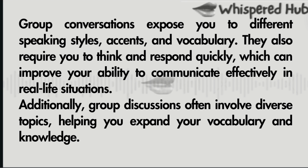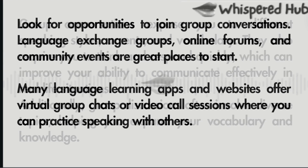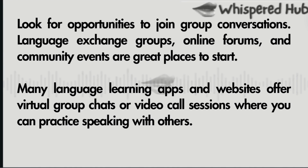Group discussions often involve diverse topics, helping you expand your vocabulary and knowledge. Look for opportunities to join group conversations. Language exchange groups, online forums, and community events are great places to start. Many language learning apps and websites offer virtual group chats or video call sessions where you can practice speaking with others.